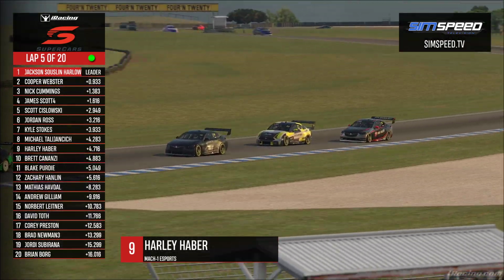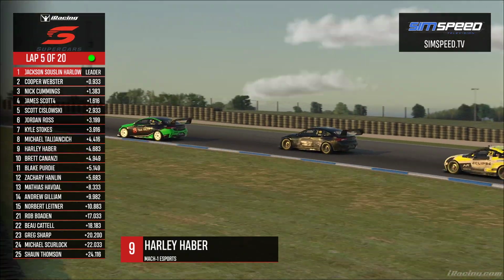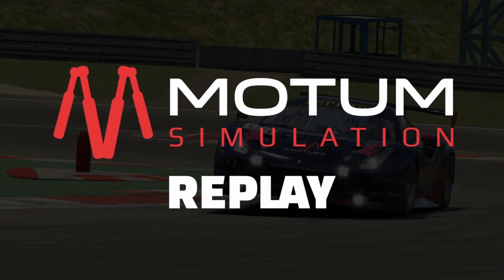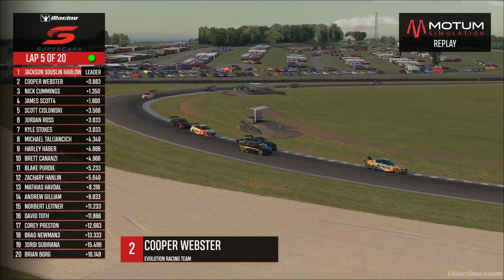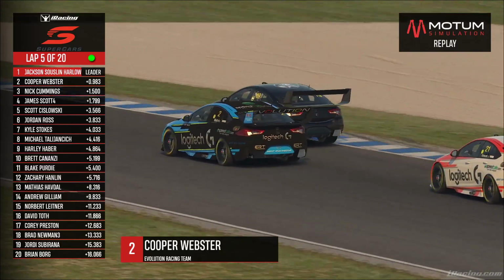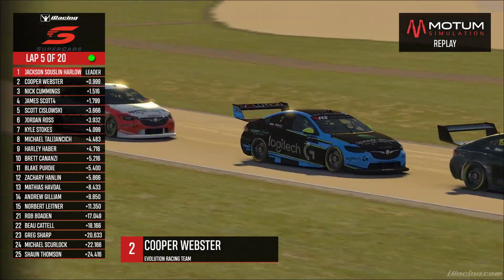But that was a very, very interesting incident there between Webster and Haber. I'm not sure if maybe we missed something because it seemed like Cooper kind of just lined him up. I'm not sure if it was a mistake or perhaps a little bit of an eye for an eye there from Cooper Webster. But either way, big shame for Harley Haber. But who's loving that is James Scott, who now sits in P4. A mistake like that or an incident like that is going to really help James Scott in the championship.